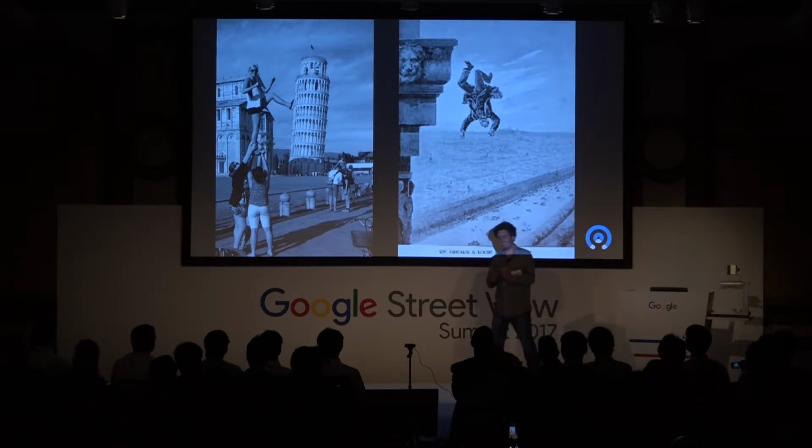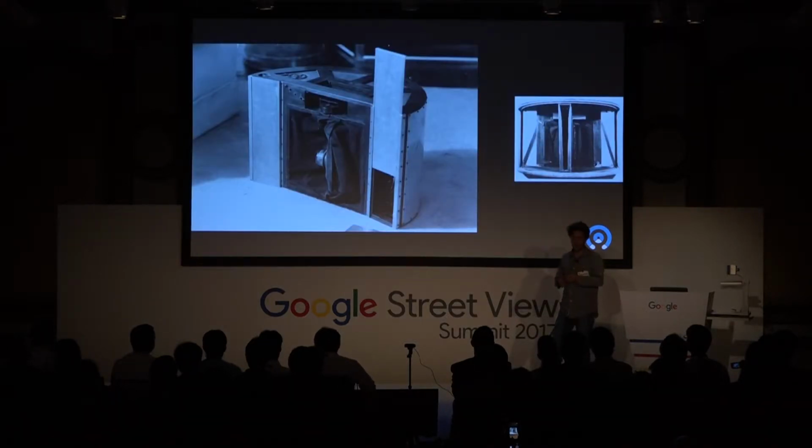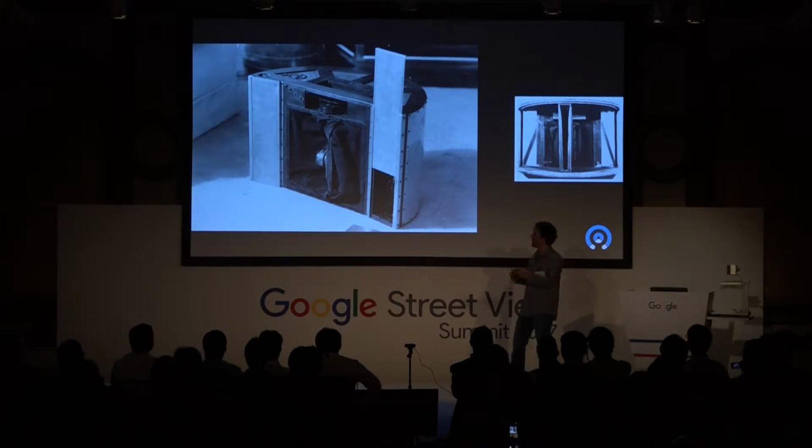And he said, okay, well, it's time to reassess things. And he started building new devices for aerial photography. This was the actual camera that he used. And as you can see, it's a panoramic camera. It's a scanning panoramic camera. He was shooting 180-degree panoramas.